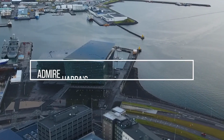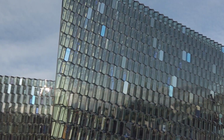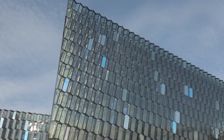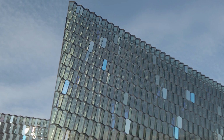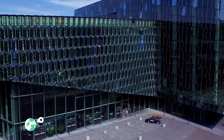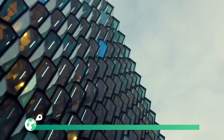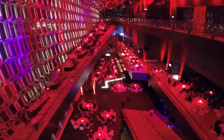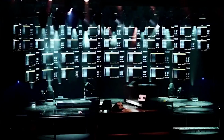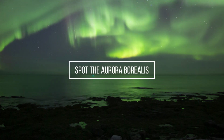Admire Harpa's extraordinary architecture. Iceland is also home to a lot of unique and modern architecture. For me, the best example is Harpa, a large concert and conference center near Reykjavik's harbor. The building has already won several major awards and prizes for its unusual design. You can check on Harpa's website when there are concerts and performers, but you can also walk in just to see the building.